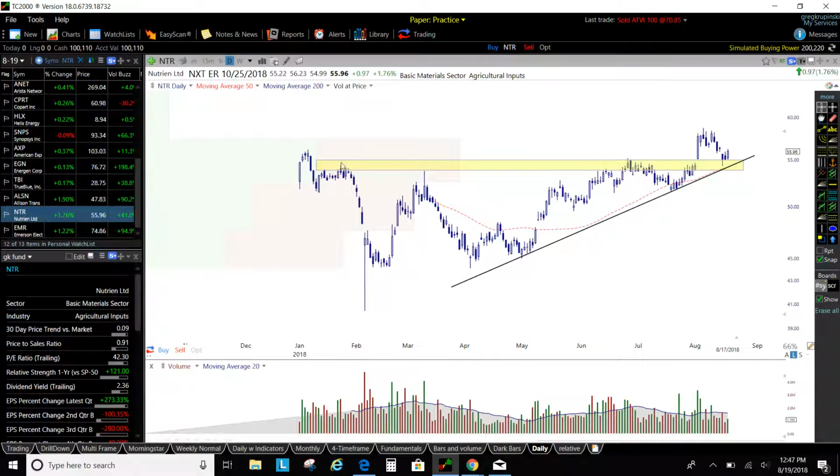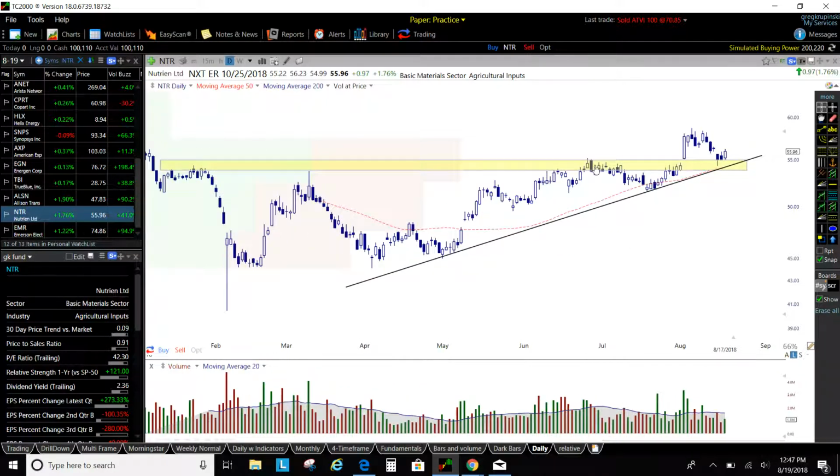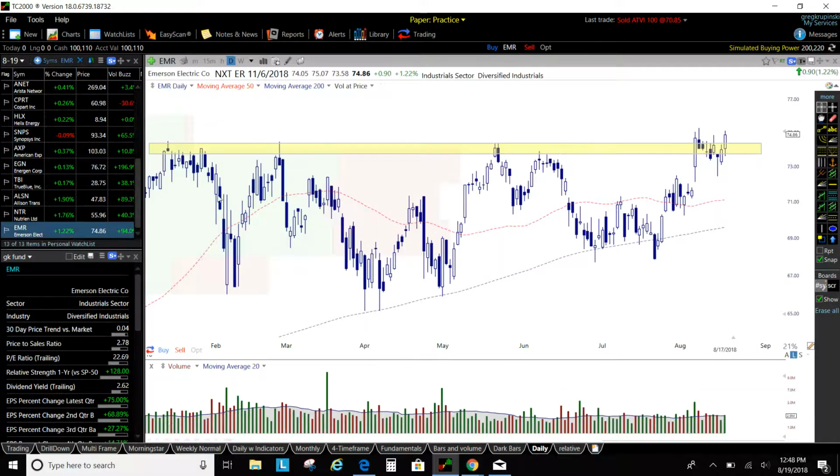NTR, this was a pullback trade. It has this area around 54 that was resistance here, touched it there, here in the summer couldn't quite crack it. Then we had the breakout, and then we pulled back to that level, and now we're bouncing off it. And similar to another one, this also has this trend line going up, which is right around the 50-day. The horizontal price area is the most important in my book, but then we have a couple of secondary things here, the trend line and the moving average, that have potential to act as support. So I like this trade idea long over this yellow box. You can put your stop below 54. So that's NTR.